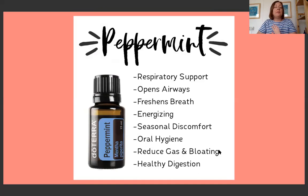Everybody knows that peppermint tea is great for the digestion. One drop of peppermint is the equivalent to drinking 28 cups of peppermint tea. So it's that powerful. So if you do have any bloating or gas or digestive problems, you can add some peppermint to your water or warm water and make your own peppermint tea with that. Or you can dilute it and massage it over your tummy.